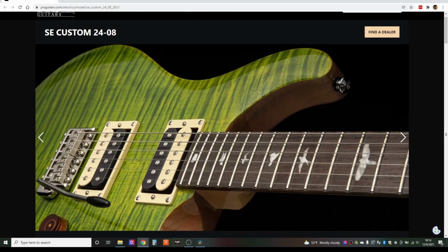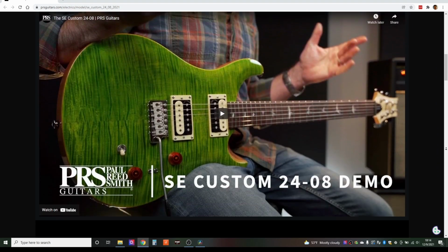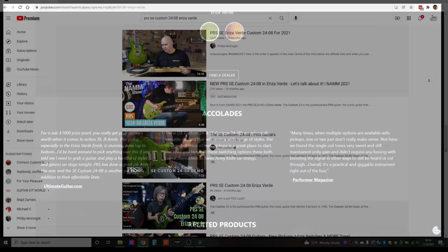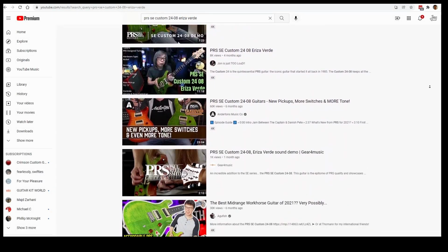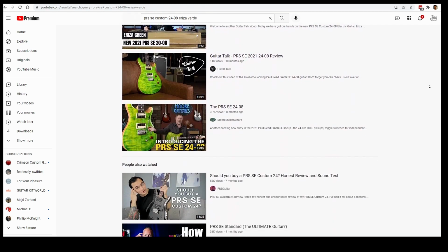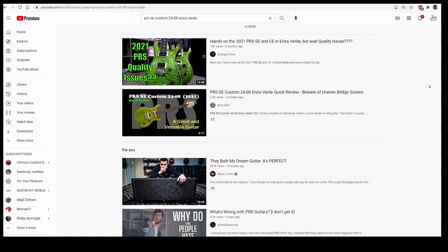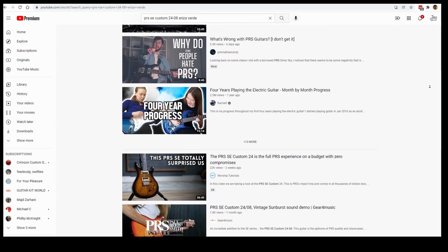Well, this journey for me started back in the spring of 2021 when PRS announced their new models. A lot of press came out. I was seeing a lot of YouTube videos with this guitar, and especially that Eriza Verde finish. It looked good, it sounded good, and I thought now was the time to step into the PRS swimming pool.